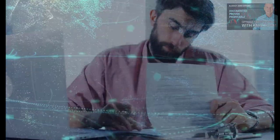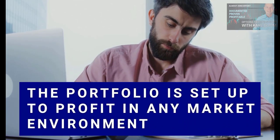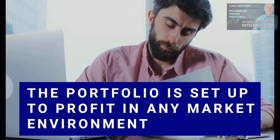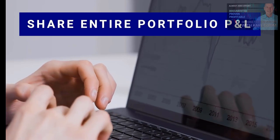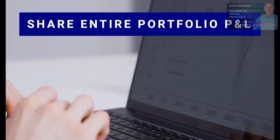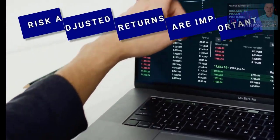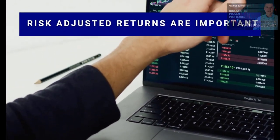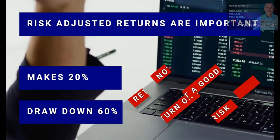Also, I am proactively protected from a market crash with my system. In fact, the portfolio is set up to profit in any market environment. When someone makes a claim like I just did, do not believe them unless they share their entire portfolio P&L and they include their daily drawdowns. Remember, risk-adjusted returns are important, so if someone makes 20% but their account drew down 60%, that's not a good return on risk.